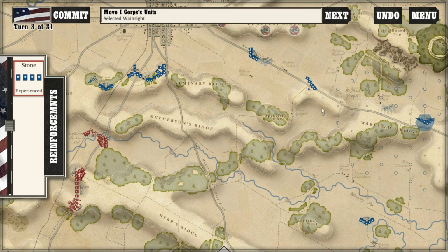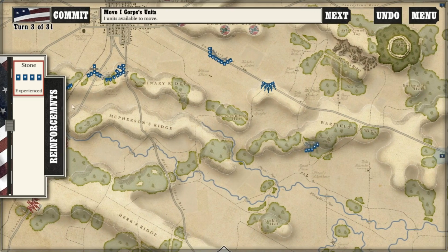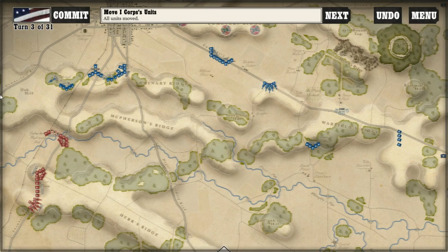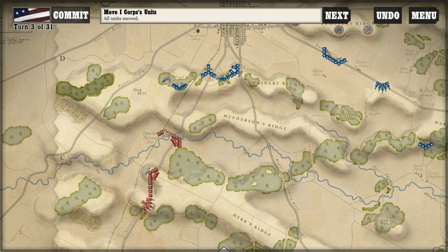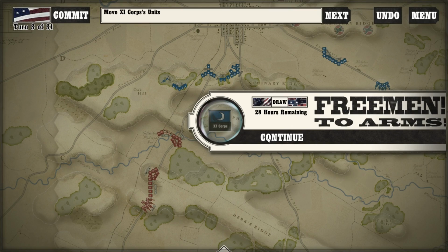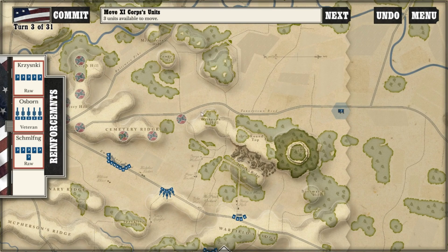So we'll go ahead and kind of keep moving these troops forward. I'm going to move Biddle toward the Emmitsburg Road to try and get him into good marching terrain as quickly as possible. Stone's another brigade that just arrived on the scene, and there you go. That's all of our movement for the First Corps. So now the 11th Corps won its die, and you can see here they're coming up on the Taneytown Road.